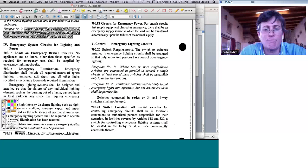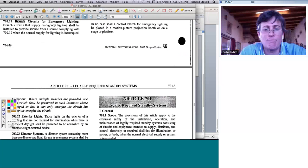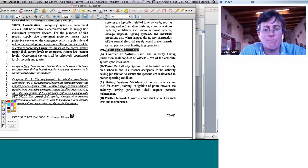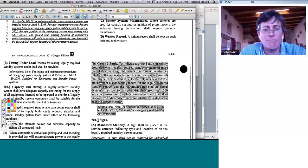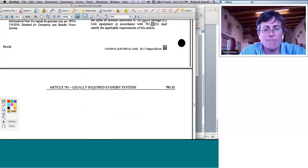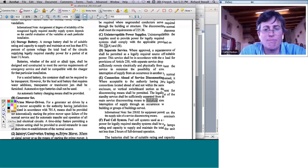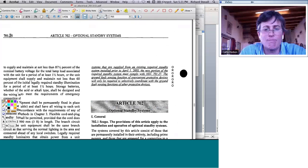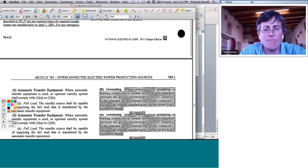This is another whole set of codes that may apply in situations dealing with solar systems, such as interconnected supply side taps or other things that for some reason are now outside of Article 690. And we've described in depth here in Article 705. I know that my code covers a lot of this as well.